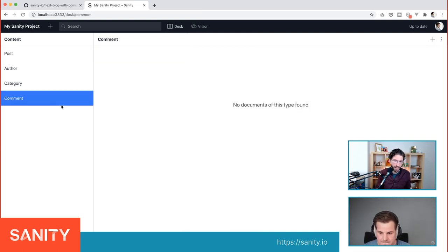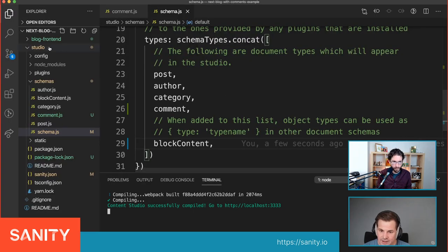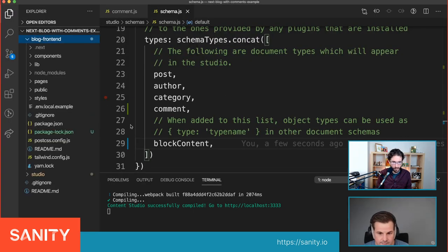Cool. So now we have a post for the front end. We've got comments set up as a schema. We don't have authors or categories, but hopefully we don't need that. What else do we need? I think that's it, actually. Awesome. Now we are ready to dive into the front end part of this project.